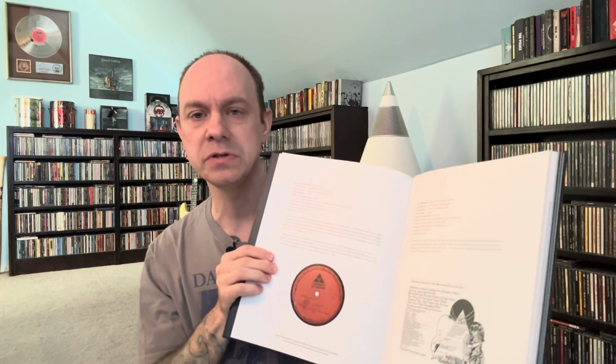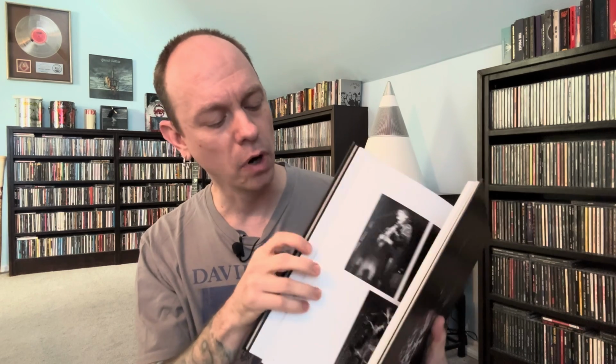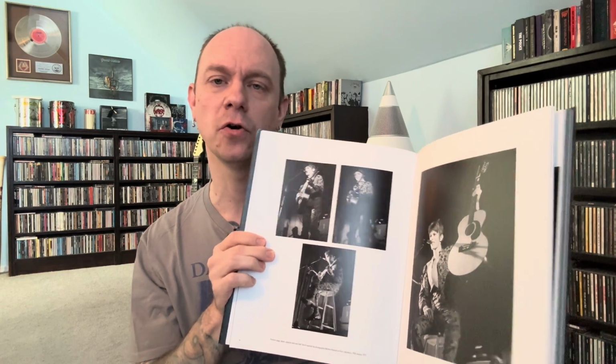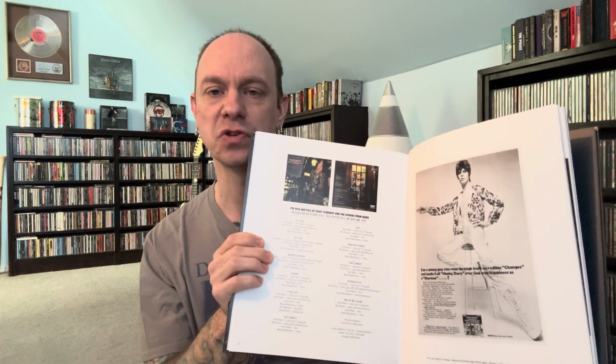It's got song breakdowns in here, but I just really like all the promotional stuff that's included with this book. It's basically what I call a coffee table book. If this were a standalone book, it would be sitting out on my coffee table. It's the kind of thing that interests lots of people who would pick it up to look at it, just the way that it's done.